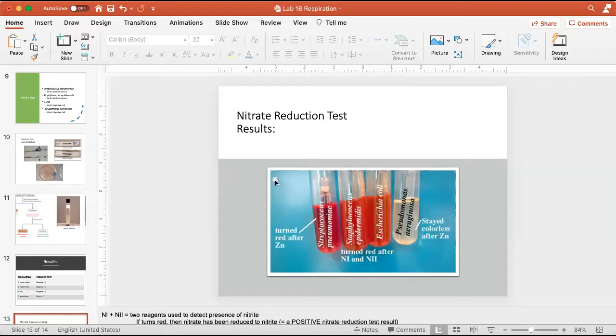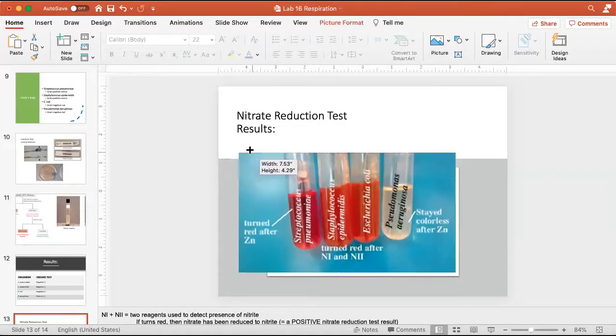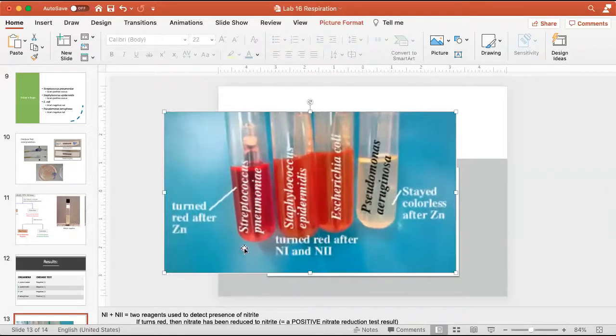So this is a busy looking picture, I know, because of the names being typed onto the tubes, but this tube is the Streptococcus pneumoniae. Here's the Staphylococcus epidermidis. Here's the E. coli. Here's the Pseudomonas. And you'll notice that there's some text added in here because, of course, we haven't seen what's been done to these tubes.